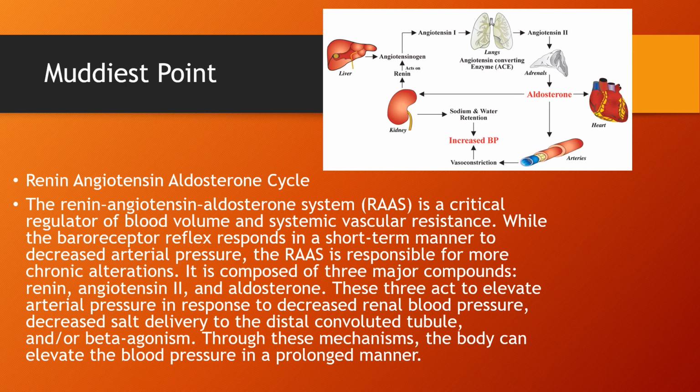Here's just a slide kind of explaining the renin-angiotensin-aldosterone cycle. So basically, what it does is it regulates the blood volume and systemic vascular resistance, or SVR. You'll see that a lot kind of throughout some of our videos. So the baroreceptor reflex responds in a short-term manner to decreased arterial pressure, and it's responsible for chronic alterations. And it's got 3 compounds. We got renin, we have angiotensin 2, and aldosterone.